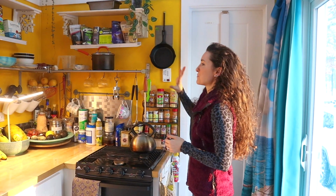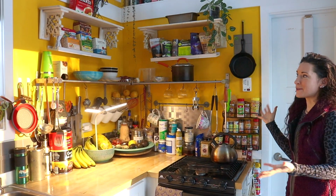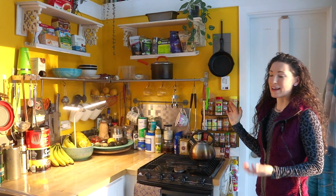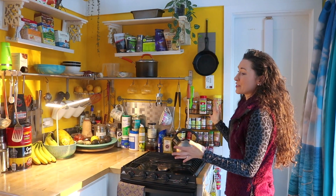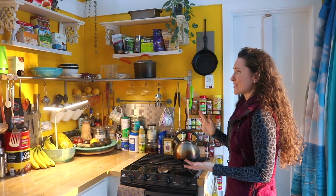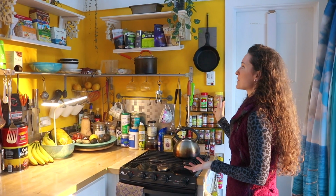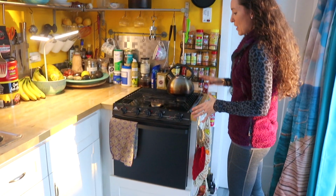When we were designing the tiny house, we had an option to put cabinets up in our kitchen area, and we decided that we didn't want cabinets. We wanted an open concept kitchen, and I'm glad that we did that. We don't have a lot of storage space for kitchen gadgets and plates and dishes and things like that. So what you see is pretty much everything that we have in terms of pots and pans.